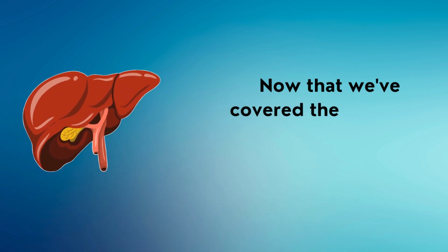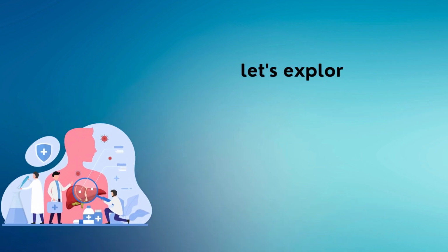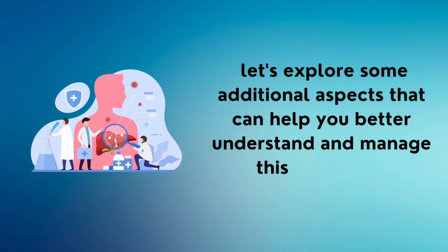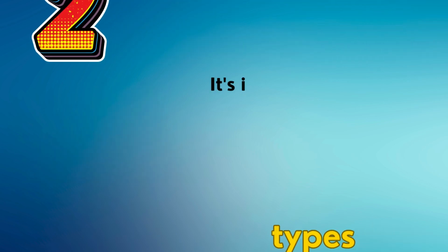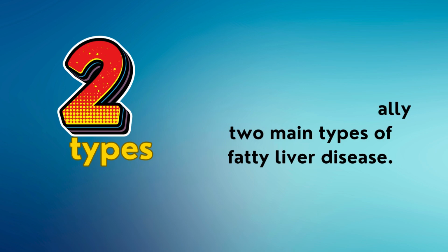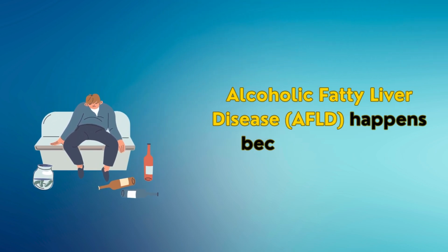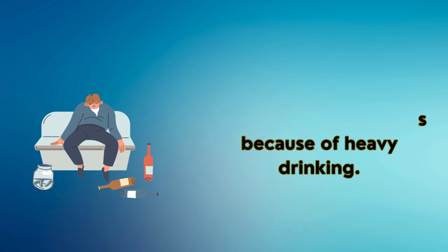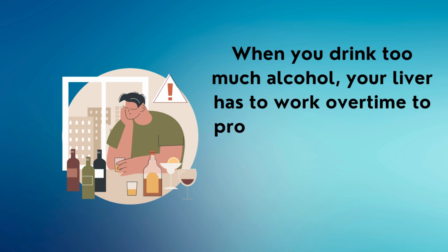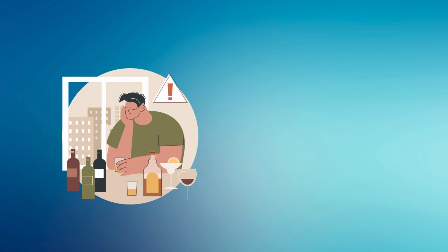Now that we've covered the early and late stage symptoms of fatty liver disease, let's explore some additional aspects that can help you better understand and manage this condition. It's important to know that there are actually two main types of fatty liver disease. Alcoholic fatty liver disease, AFLD, happens because of heavy drinking. When you drink too much alcohol, your liver has to work overtime to process it. This can lead to fat buildup in your liver cells.